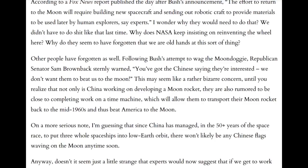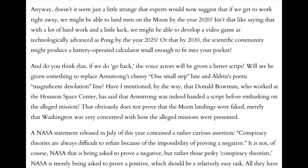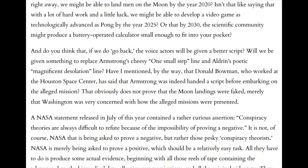Anyway, doesn't it seem just a little strange that experts would now suggest that if we get to work right away, we might be able to land men on the moon by the year 2020? Isn't that like saying with a lot of hard work and a little luck, we might be able to develop a video game as technologically advanced as Pong by the year 2025? Or that by 2030 the scientific community might produce a battery-operated calculator small enough to fit into your pocket? And do you think that if we do go back, the voice actors will be given a better script?